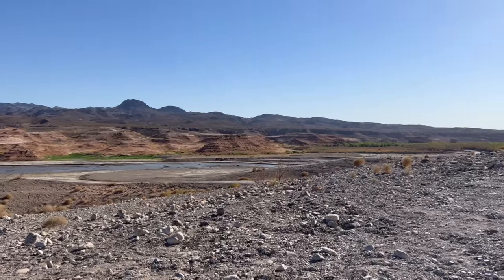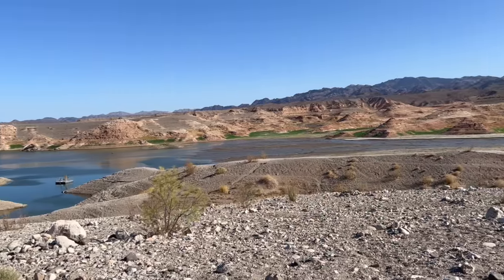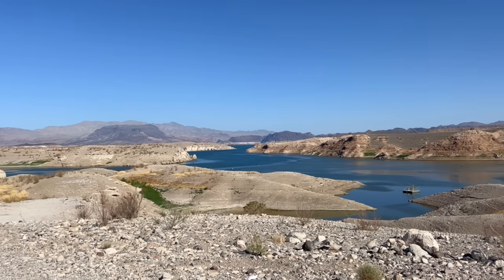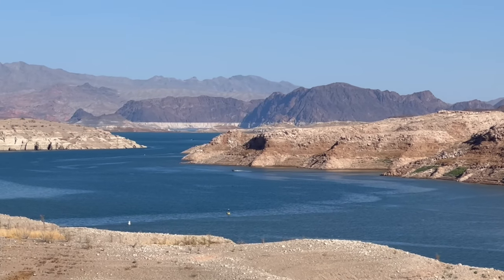Anyway, it's hot out here. This is where that other river and that boat launch up over there, that river comes down in here. That's from Lake Las Vegas out into Lake Mead. So, oh, there's a guy in a little speedboat. Give her hell, buddy.